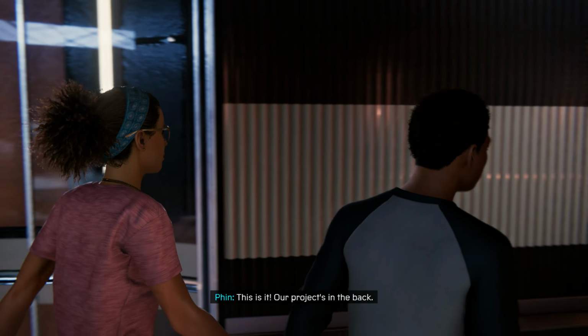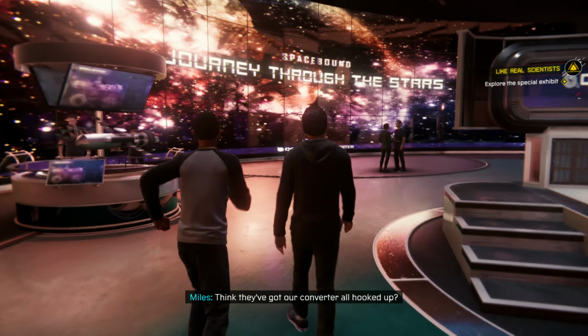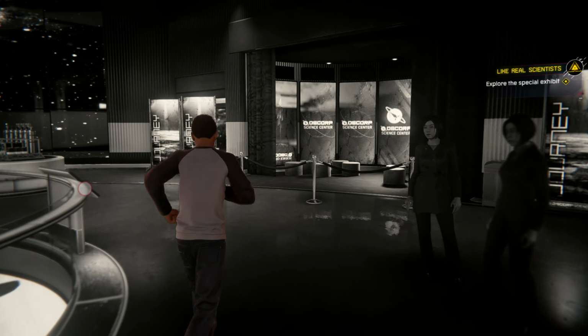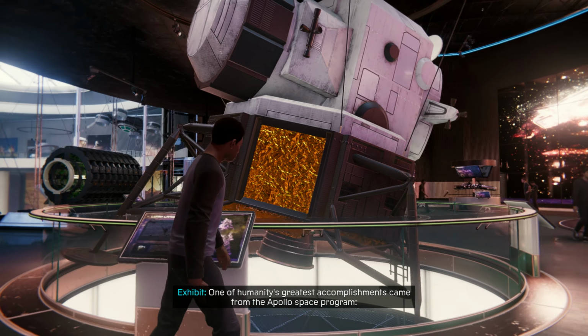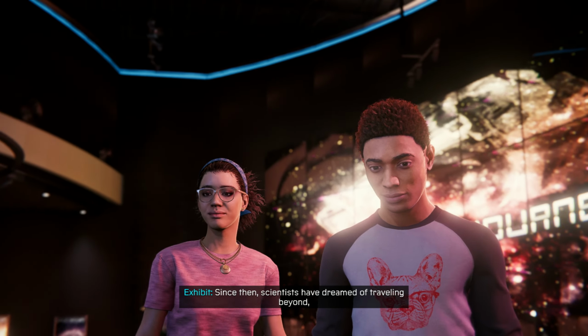This is it. Our project's in the back. I think they got a converter all hooked up, otherwise what's the point. They'll need to feed biomass in though, maybe hook it up to a trash can. Ready to go? Not yet. One of humanity's greatest accomplishments came from the Apollo space program. We reached the moon, lunar module.